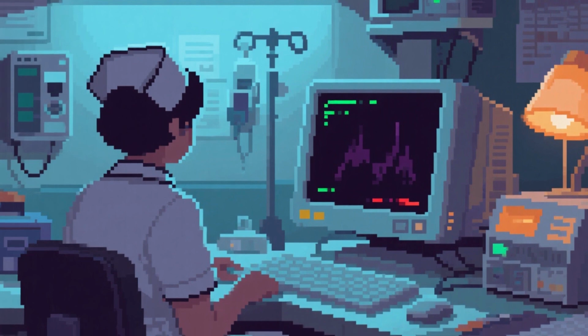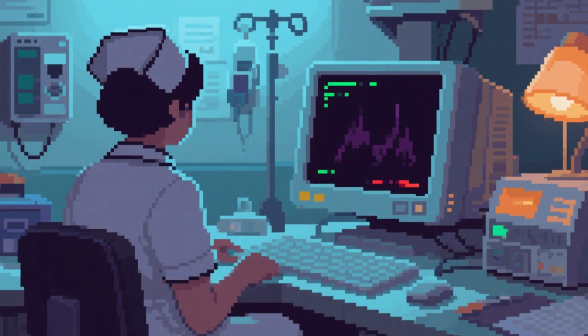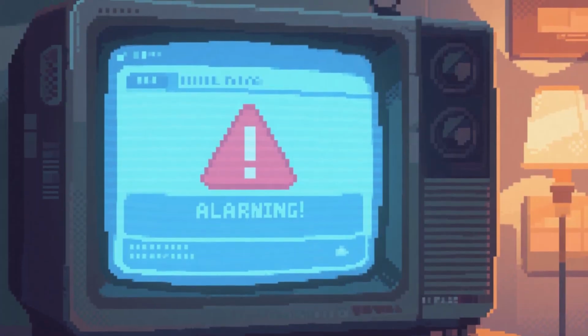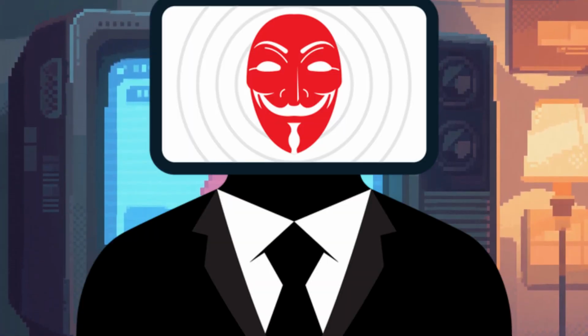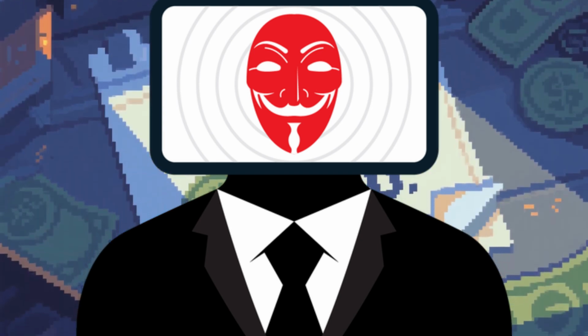Night shift nurse Maria Rodriguez is trying to access patient records when her workstation screen flickers and goes black. A moment later, a message appears in bold red letters. Your files have been encrypted. To recover your data, you must pay $2.5 million in Bitcoin.